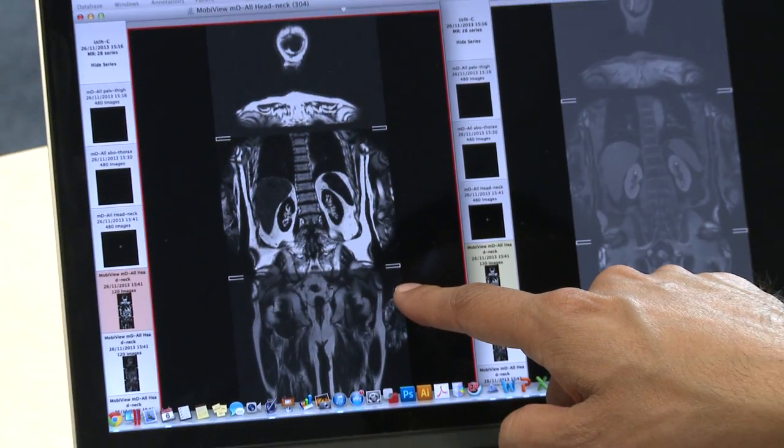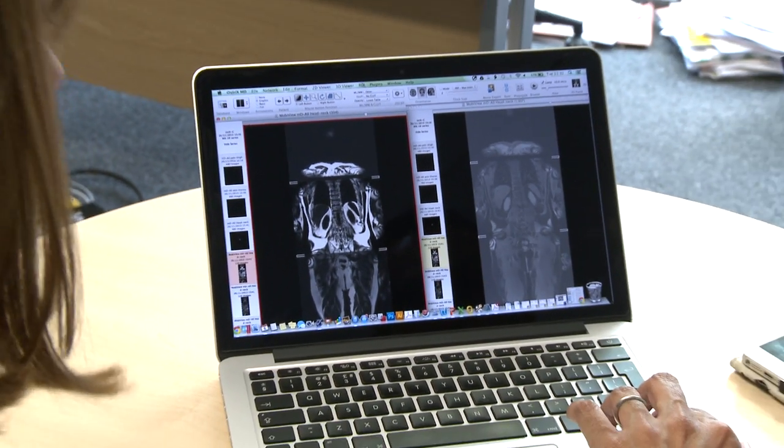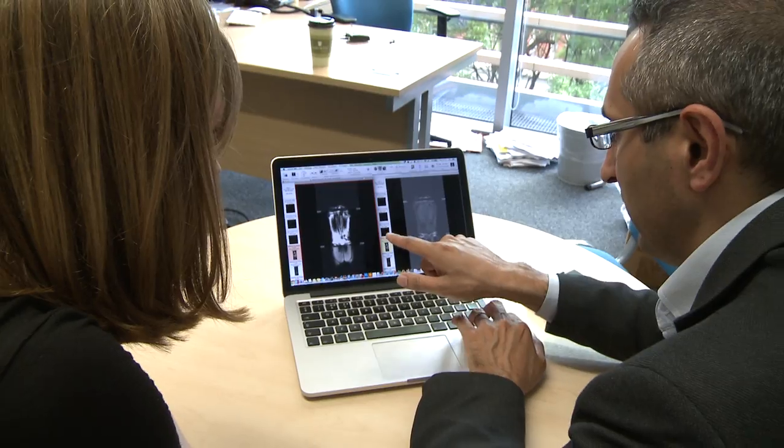What we currently have in patients with cancer is a situation whereby imaging tells us which treatment group the patient is likely to be in, but it doesn't tell us whether a particular treatment for the patient within that group is going to be successful or not.